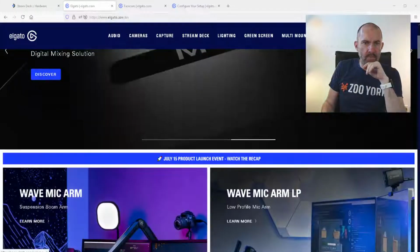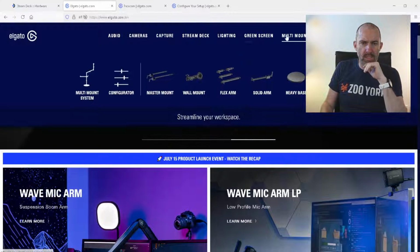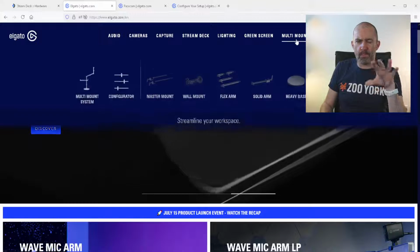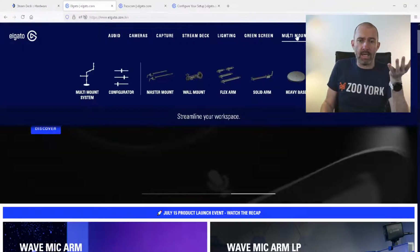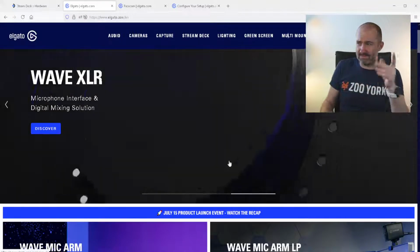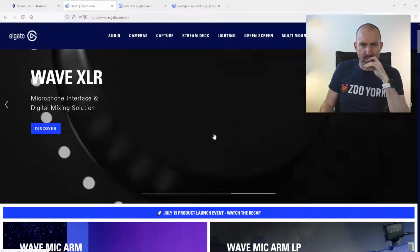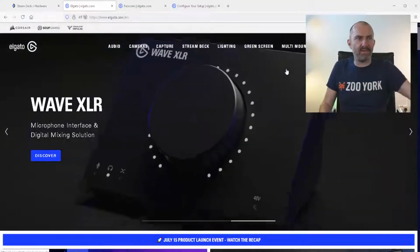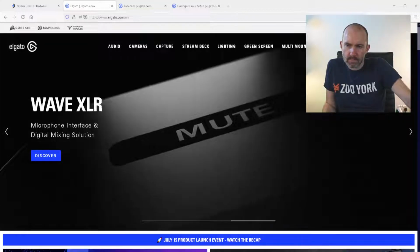And what I would say about their mounts, their multi-mount system, is I was tempted to get it at one point, but what put me off is that it doesn't mix well with other photography gear. Also, they are charging 2-3 times what you can get, same quality-wise, on Amazon and eBay. So, again, I'm not saying they're bad because I've got them. They've done the job for me. They've been great for me. But you are paying that Corsair Elgato Premium.